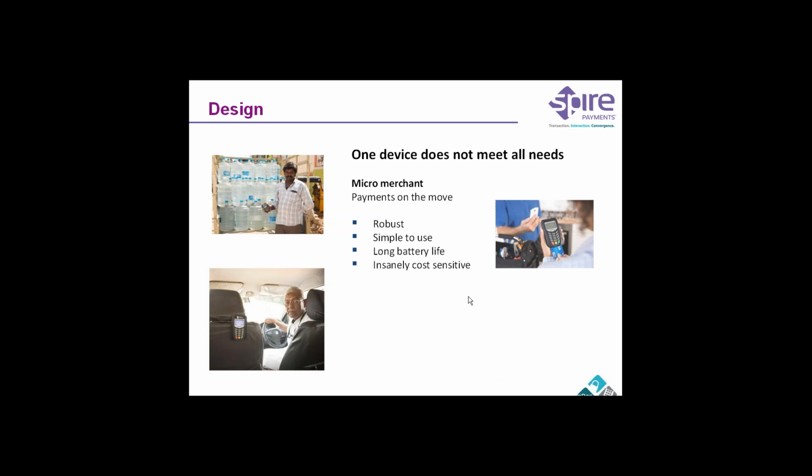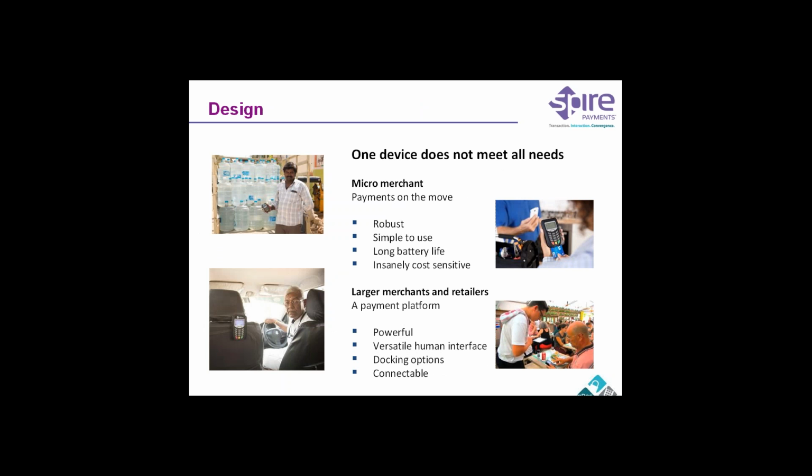Okay, the first key factor, design. Now, this may seem a very broad title for a slide, but if we go back to the early days of mPOS, the drive for mPOS was to provide micro merchants with the ability to take card payments. That was it. It was very simple. So the early products that were designed and developed, basically, that's all they did. They took a card payment, they linked to a mobile device, and that was it.